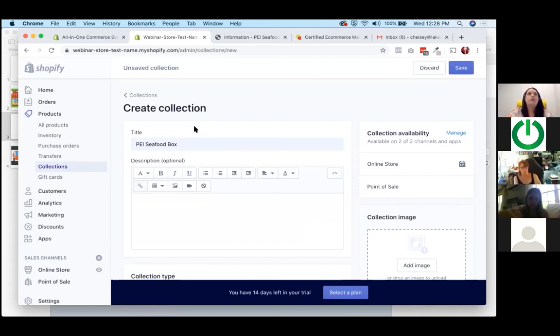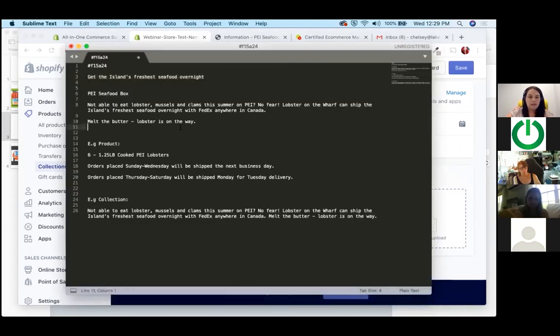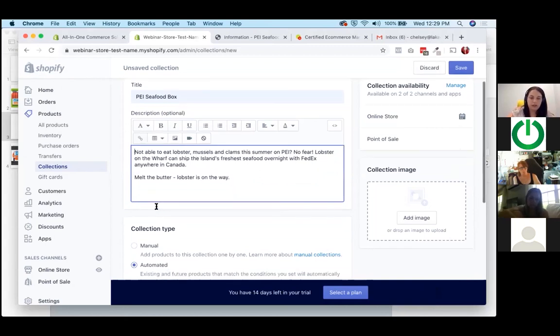So even if you only have 1 kind of product and 1 kind of collection, you do want to create this no matter what, because it's just how Shopify runs, and it's going to make setting up your store super, super simple. So I can add a little description in here of this. I have one already written out. This is what my collection entails. Here's what you'll find in here.